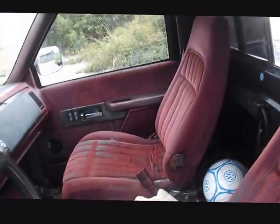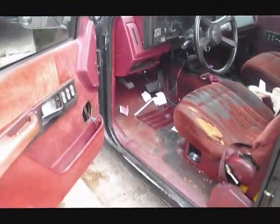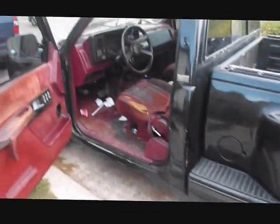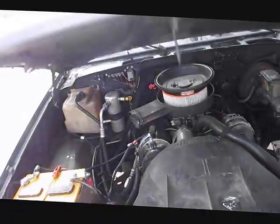So we're going to give you today's cold start. It starts easier when it's warm, of course. As you can hear, this truck hasn't run since yesterday. That's a cold start. And what we're going to do is take you for a little drive in it. Really good. This is a sound, stable truck.